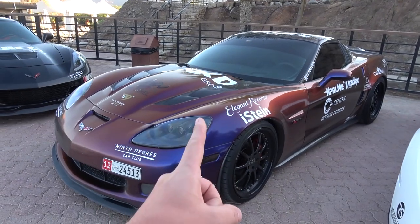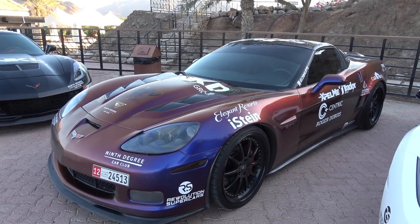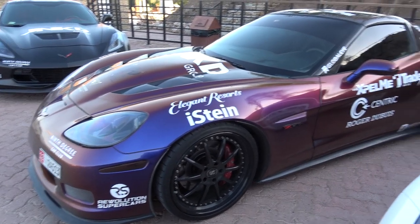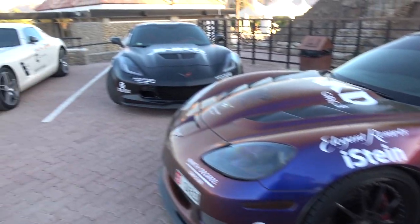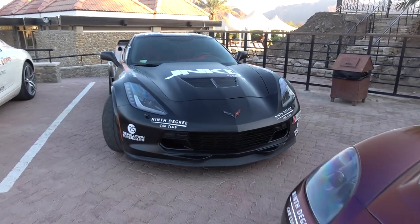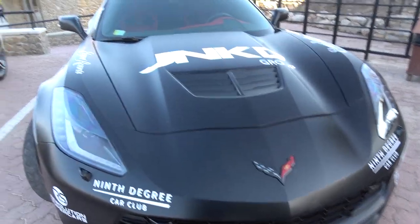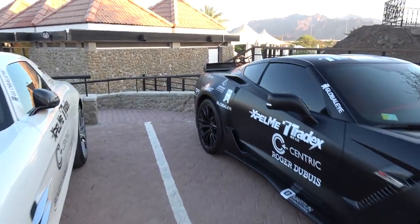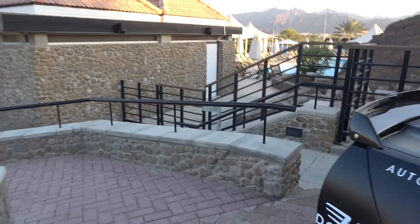This is Roaring Thunder, but gloss Roaring Thunder. So my BMW M3 had satin Roaring Thunder, and I actually wanted the gloss. So very jealous of this chap. And then we have a satin black Z06, the 2016 one, which I love, and it's got a crazy carbon fiber rear diffuser that I don't think is stock. Let me show you.